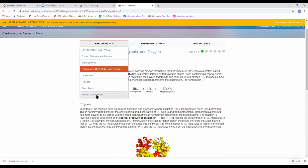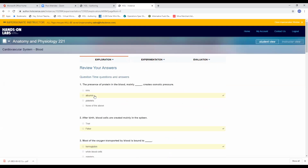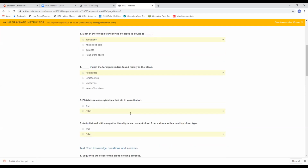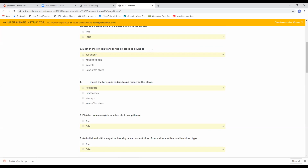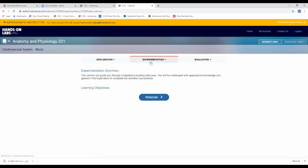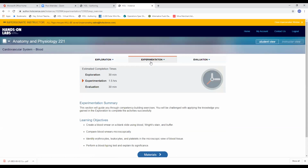Now, the final page of the exploration section is a review for the student. It is a summary of all the questions that they answered. And again, these will be marked as correct or incorrect. And if they are incorrect, the correct answer will also be marked so that students have one last opportunity to review all the key concepts before beginning the experimental procedures. And those procedures reside in the experimentation section of the lab manual.